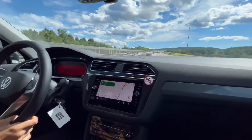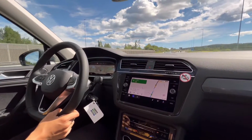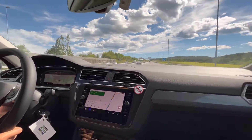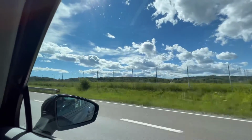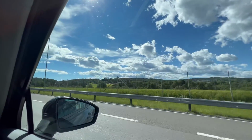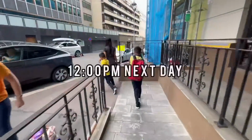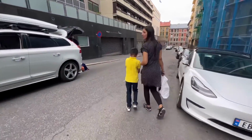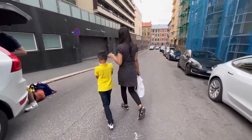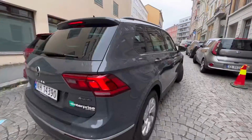So far, our car rental experiment in Oslo is paying off because we get to see really nice valleys and hills and farms. This starts our journey from Oslo, Norway to Sweden. We don't know which part, but that's the idea. All set. Let's go to Sweden.